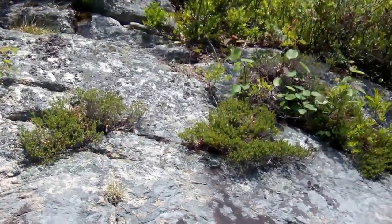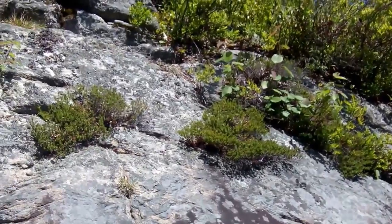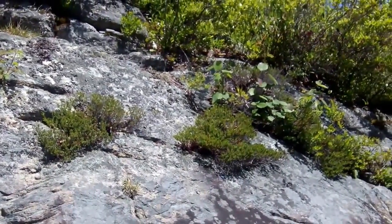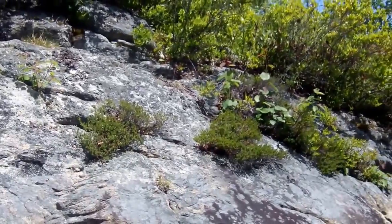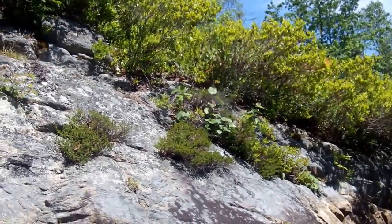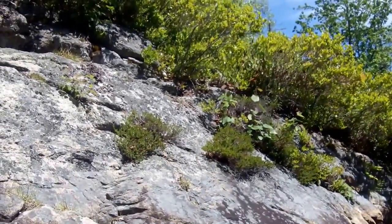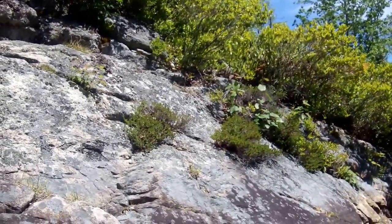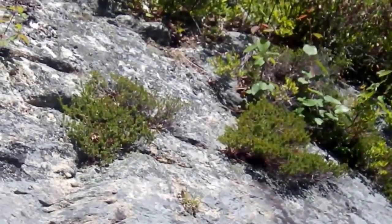Okay, see a little bit of broom crowberry here. That's a plant that's rare everywhere except in Nova Scotia, and it occurs mostly on our rock barrens and sand barrens. There's a lot of it further up, but there's more rock barrens. It's that lovely green heath-like plant there. Broom crowberry.